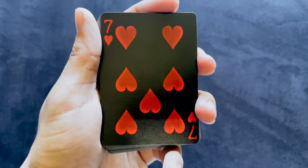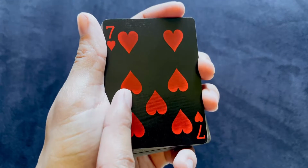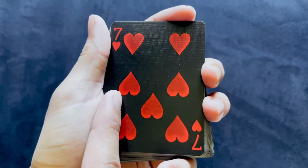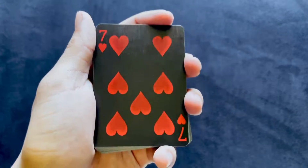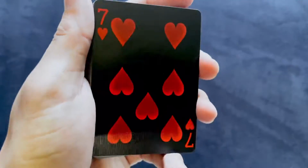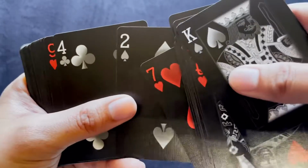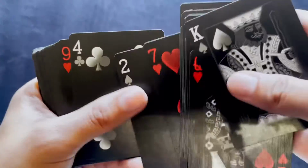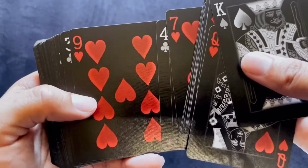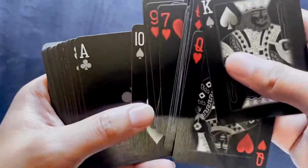Now let's get more to the pips here. As we can see, the pips have a darker, more grayer red as it gradiates into this nice shiny red, and it makes them pop out of the card. Gives it this 3D effect. And that's the case with all the reds, and then the black pips are half and half, like it's shaded like the light is hitting it from different angles. Again, making them look three-dimensional. I mean, look at it. It's awesome.